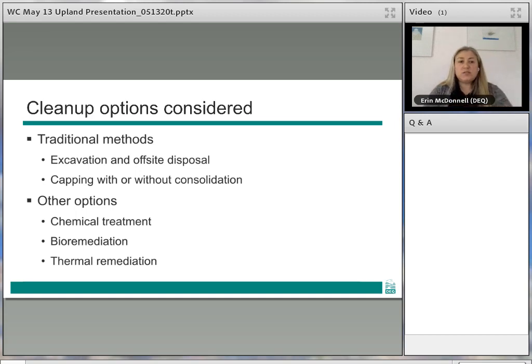So when we talk about traditional methods, this is your dig and haul excavation and removal options, and you take it off site. Other traditional construction-based methods are capping. And capping can be just flat out capping the whole site, or you can consolidate it and put a cap over it. Other options that we were looking into were chemical treatment, bioremediation, thermal remediation. All the latest technologies that had merit were looked at during the feasibility study stages.